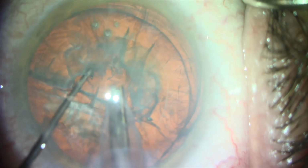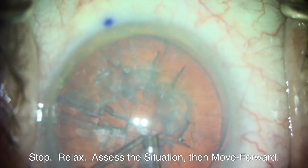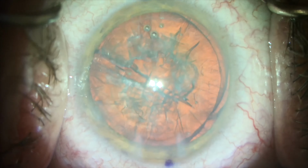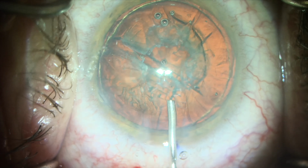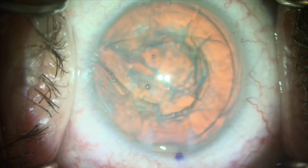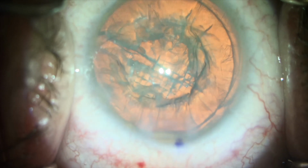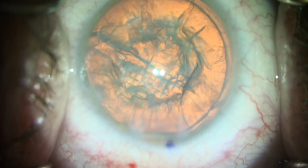So we, again, pause, consider our next steps, and what we decide to do is infuse viscoelastic into the anterior chamber to stabilize and deepen the anterior chamber, and then we can rotate the nucleus in a more controlled manner under viscoelastic. So the viscoelastic deepens the anterior chamber, it stabilizes the cataract, and allows us to proceed in a more controlled manner.